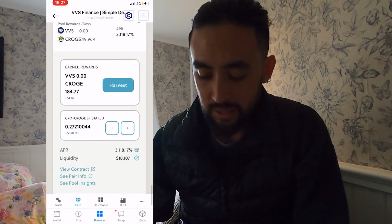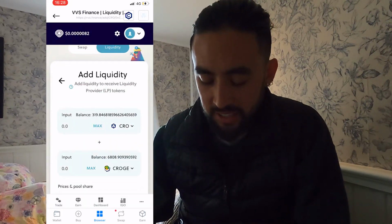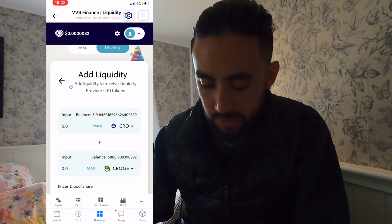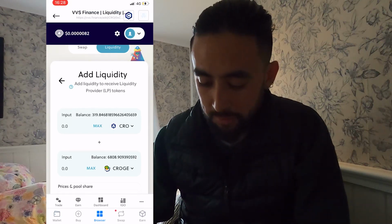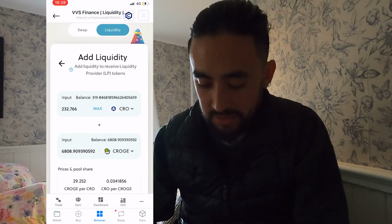So as we can see here now, guys, cracking on with it, we've got our CRO-CROGE LP stake. We're going to click the plus button here, and as you can see, we don't have any LP tokens yet, so we're going to click get CRO-CROGE LP. That's going to take us to the add liquidity page. You can see we've got CRO up the top, CROGE down the bottom. We've got two max buttons. I'm going to click max on CROGE because I always want to leave a bit of CRO left over to pay for gas fees. As we can see, it brings the amounts into the input section.